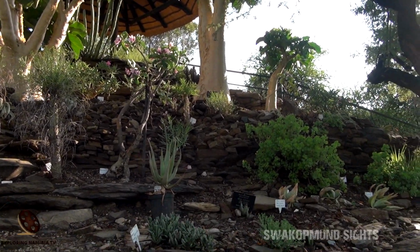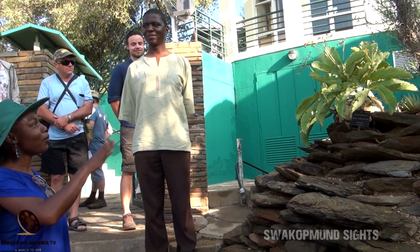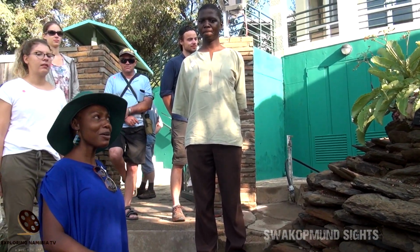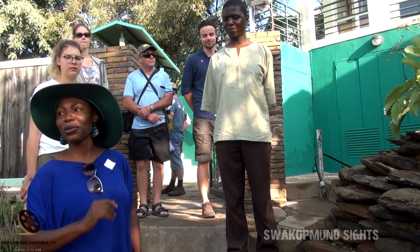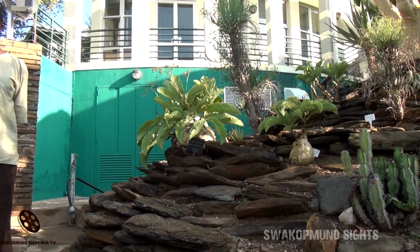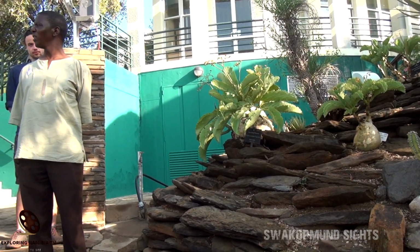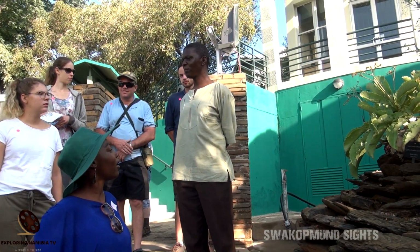But very, very poisonous. So please, if you are off-road and taking a walk in the Namib somewhere, beware. They're just beautiful to look at. And of course the aloes and so on. Is there an easy name for them? Cyphostema. I think they just call it Cyphostema.